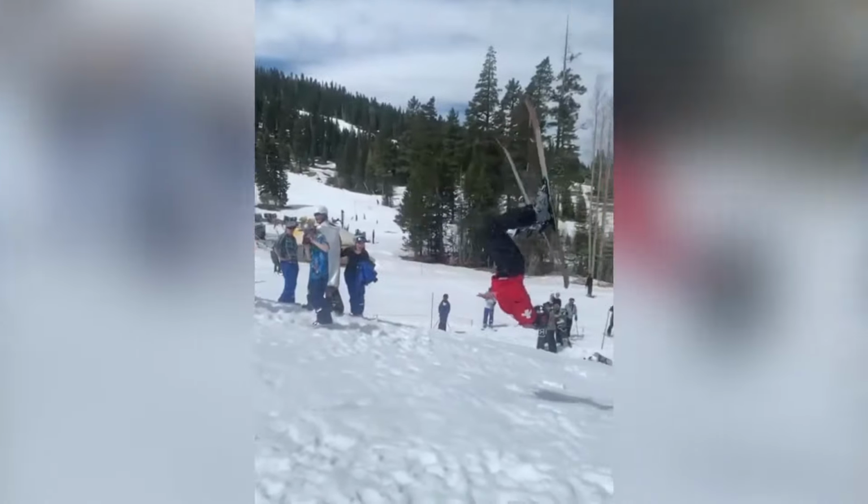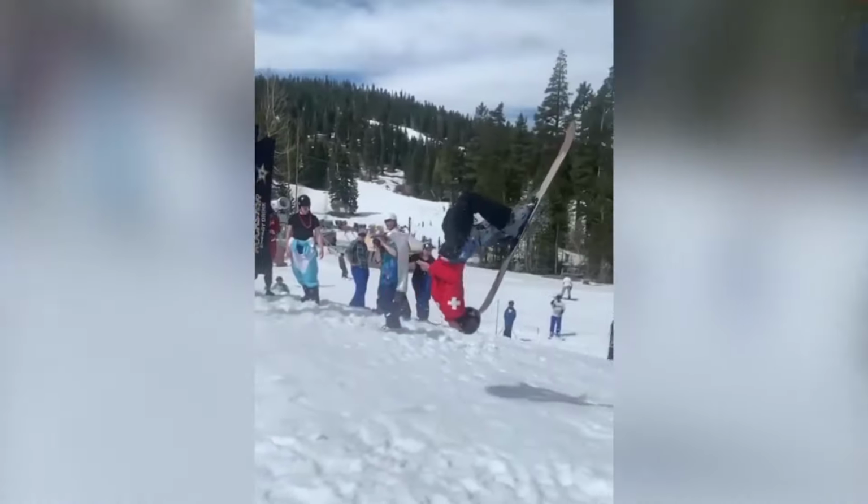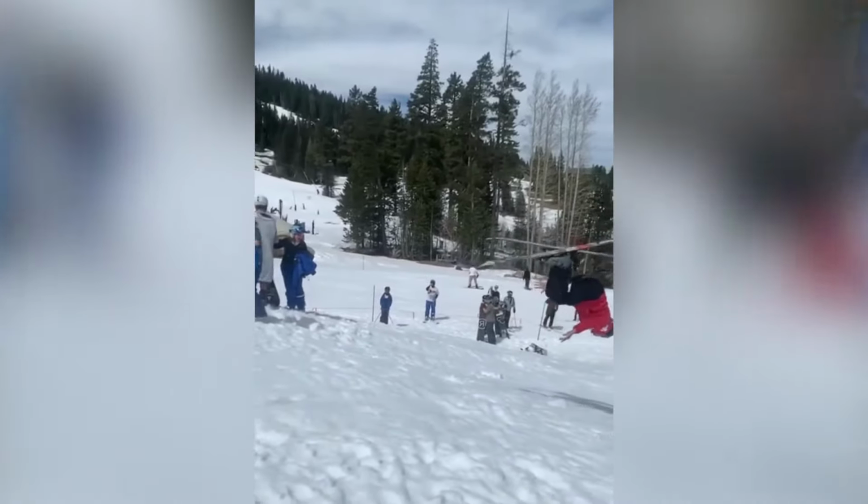And I know I'm speaking for everyone here when I thought there is absolutely no way he's gonna be able to get those front tips underneath him in time. Absolutely no way. But he does. So the rest of us that just get across the pond and feel good about ourselves, well, now we have no reason to. Backflip or it didn't happen, right?